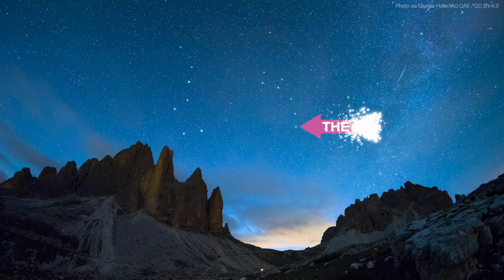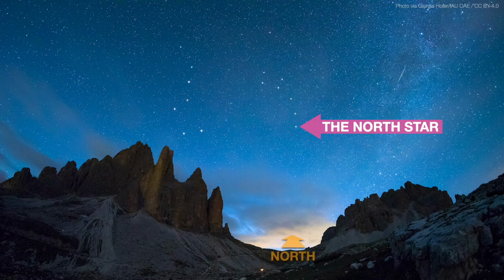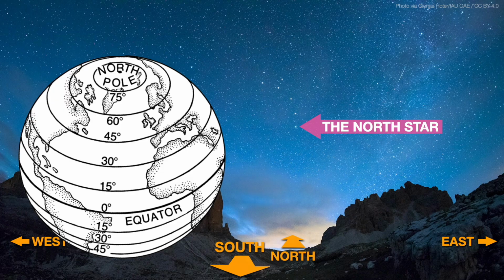Let's learn to find the North Star. If you can find it, then you know where north is. And if you know where north is, you know where south, east, and west are too. And you can even determine your latitude.